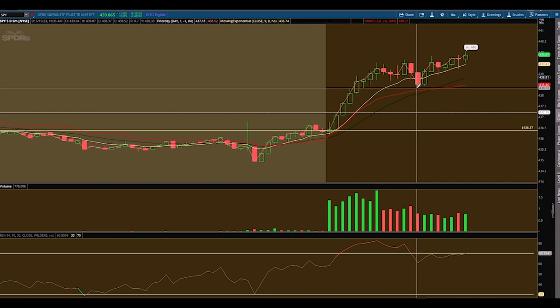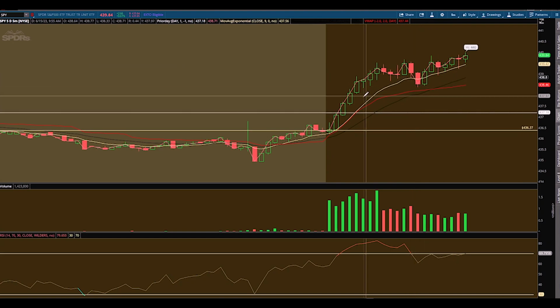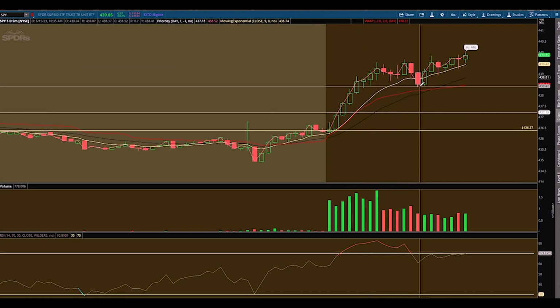And that's what you're looking for when you're trying to catch an uptrend like this or strength. You want to pull back. You don't want to enter chasing. You want this pullback. This would have been your entry. 5-day would have been your first price target if you took this trade. Just to throw that out there.